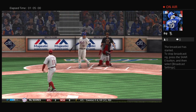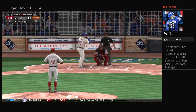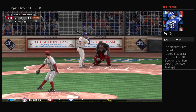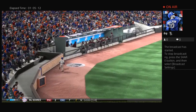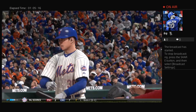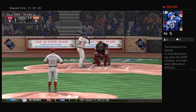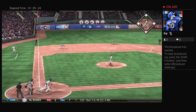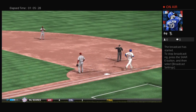And he'll just fight this one off as it's chopped foul. And this is going to be a foul ball. This one for Cozart at short. Throws in time, and that's out number 1.